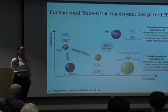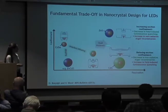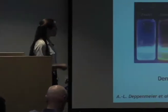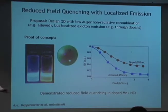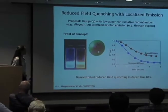And if you actually look back through literature at all the highest reported quantum dot LED efficiencies, you always see quantum dots that have some sort of multi-shell structure that would fit between these two ends of the spectrum. So this presents a fundamental trade-off in what we can do in terms of designing quantum dot band structure for LED applications. And so one idea we are thinking about would be to go away from band edge emission to localized defect state emission within the quantum dots. You could imagine designing a quantum dot that has low Auger non-radiative recombination, but then the exciton rapidly transfers to a defect state where it is localized and will not be affected by the field.